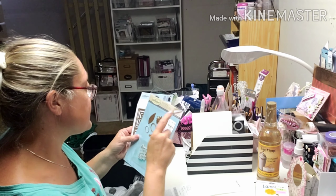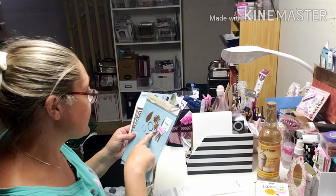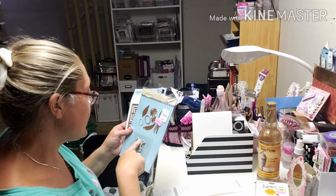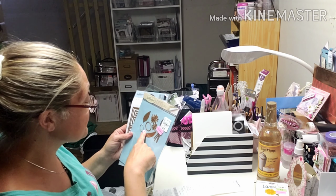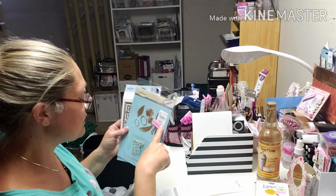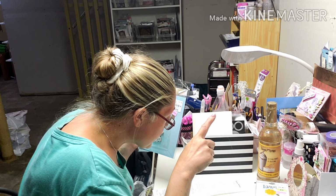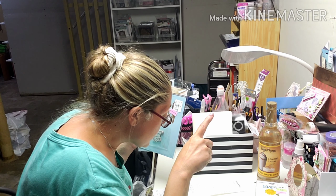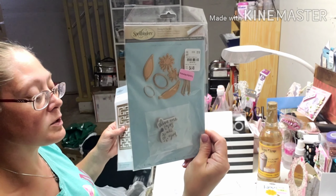I found this Stamp and Die set by Spellbinders, and this one is the Olive Me, it says Olive Me loves all of you. I've always thought it was kind of cute. I've looked at it several different times and thought about getting it. It ended up being like $2 and some change.